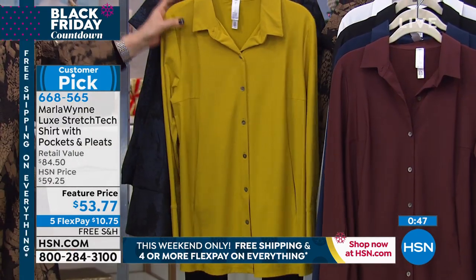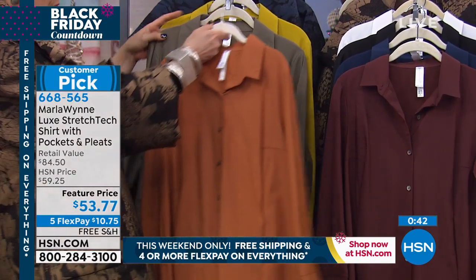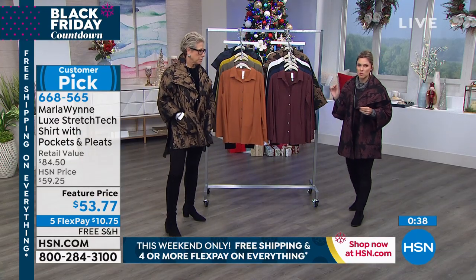And then we have the green gold. Length on this is about 30 inches. It's 75% nylon, 25% spandex, totally machine washable, and extra small through 3X.